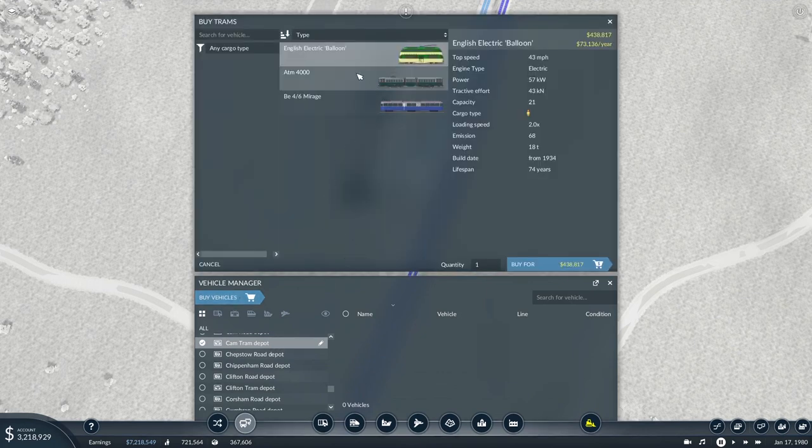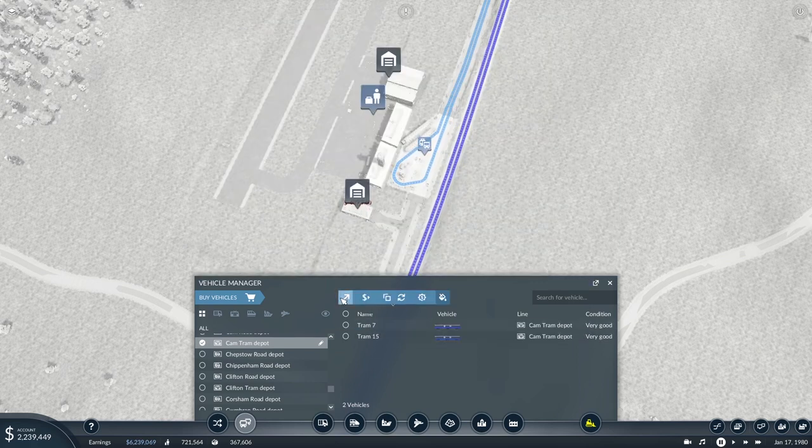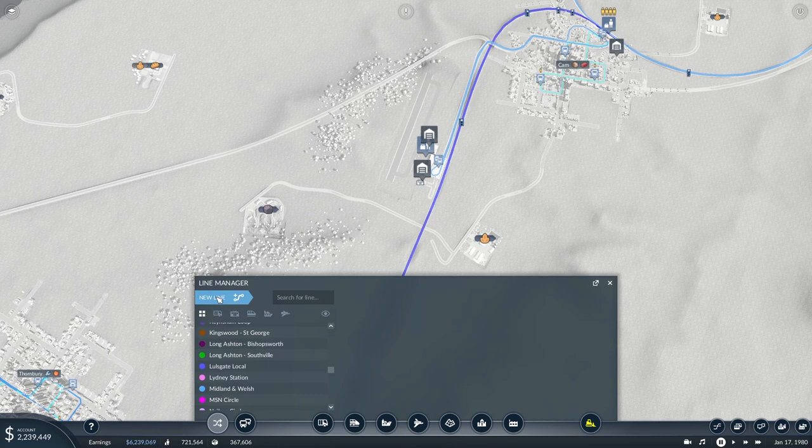Buy vehicles. What trams do we have? Yeah, you're our fastest and most... you're the most expensive. You carry the most people. Let's try the Mirage. We'll put two on there. Buy two of them. And I'll put you on the Airport Connect. That works. So we now need another route to Bristol Airport.